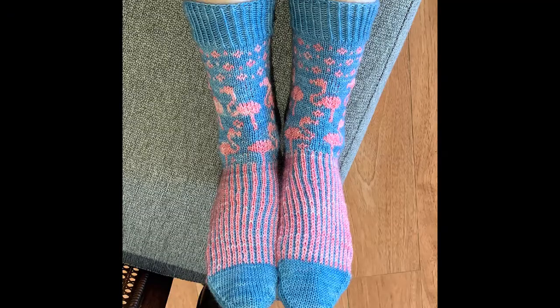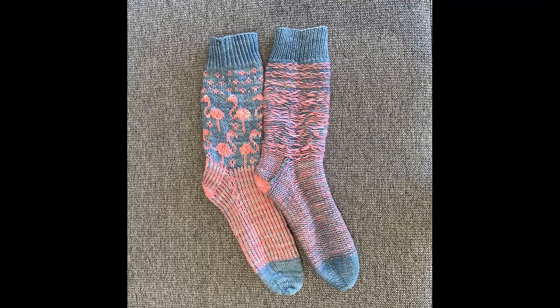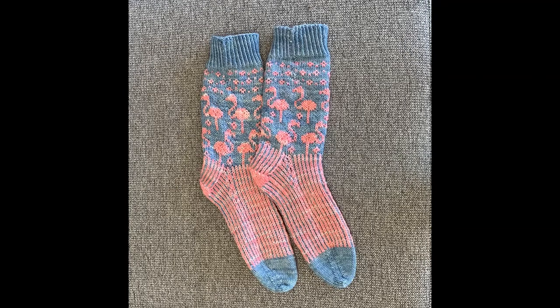Yes, I did finish the Flamingo Lane socks, and yes, they fit. I gifted them to my sister over the weekend and she was super happy with them. Thanks to lockdown, I got them finished much quicker than I probably would have otherwise. We would have been going into the city for some birthday celebrations, which clearly didn't happen. So I spent a lot of time knitting on those socks.